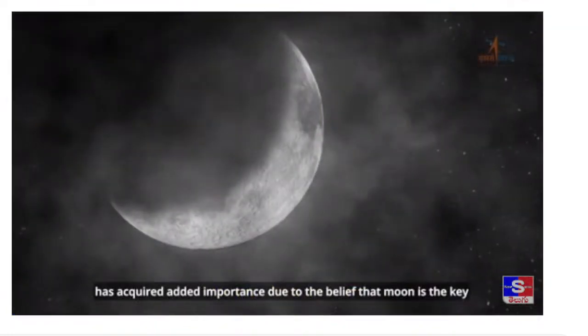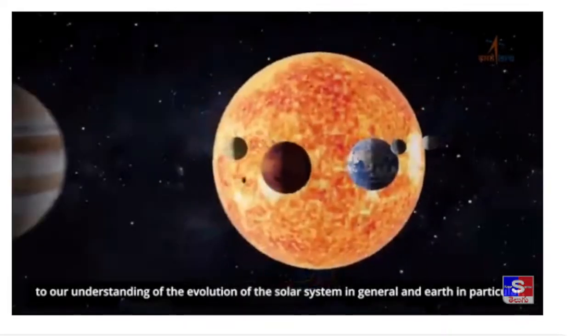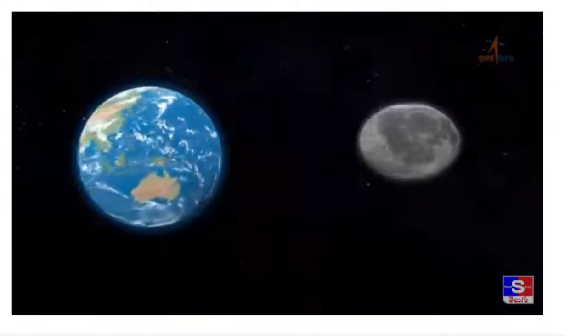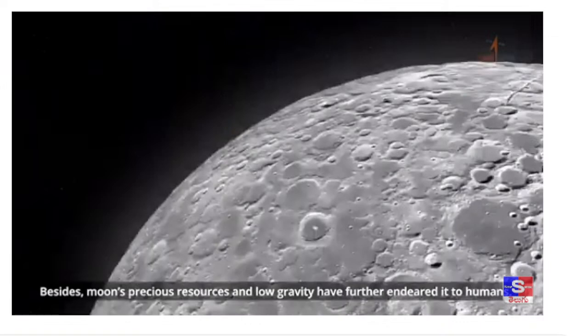The moon has held importance due to the belief that it is the key to our understanding of the evolution of the solar system in general and Earth in particular. Besides, the moon's precious resources and low gravity have further endeared it to humans.